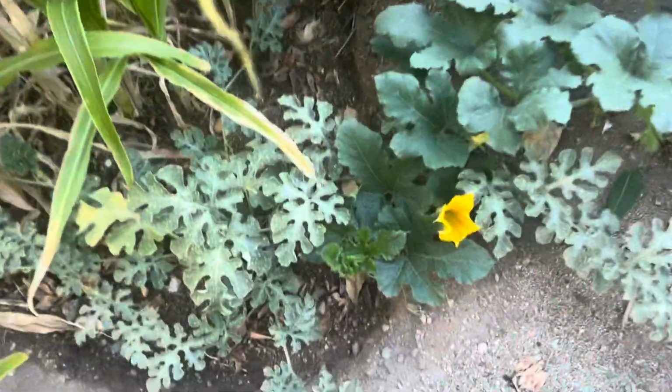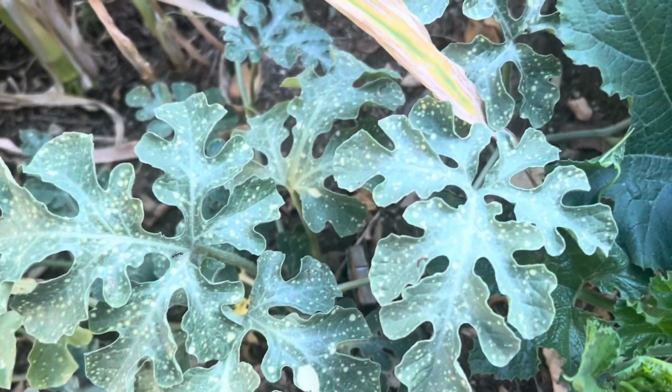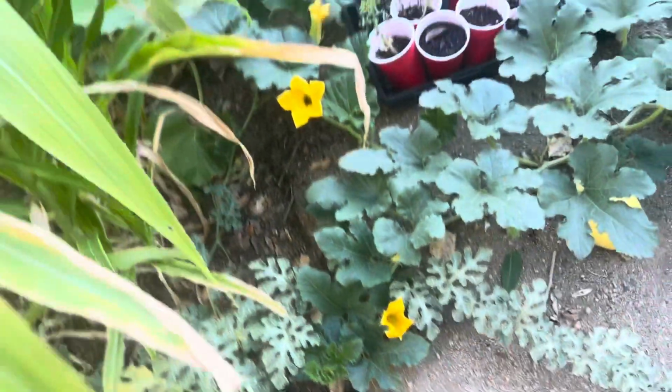This is a Moon and Stars watermelon. Those little spots are normal. They're not disease or anything. The watermelon will have the same pattern.